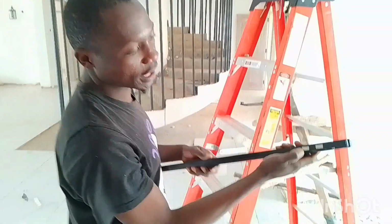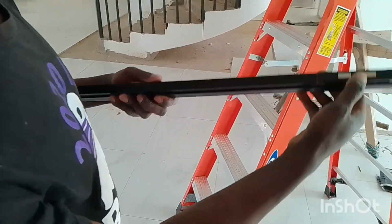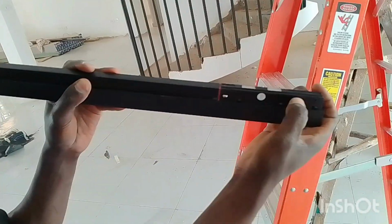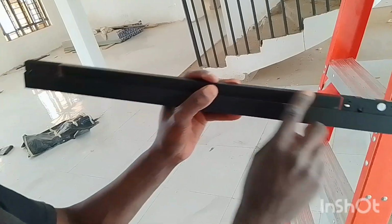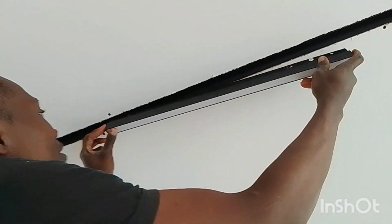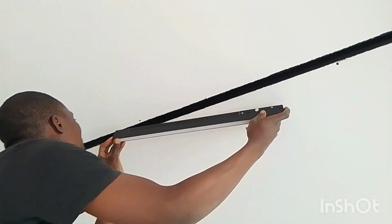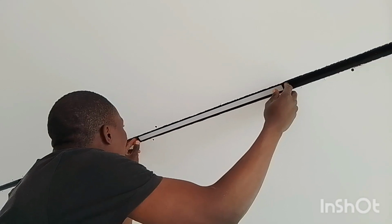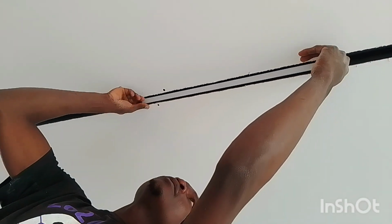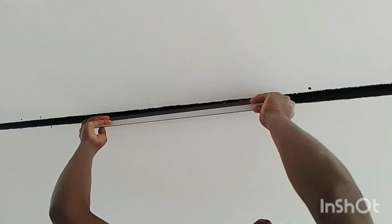It's very simple. I showed you it has a magnet here. So this magnet will stick into that profile in there, and you see these hooks are the ones that will get power from that bar that I showed you earlier. So I will show you how we fix it. It's very simple. Maybe decide that this one you want it to be at this point. You see, it's fixed. So you can take it off and put it somewhere where you would like it to be.